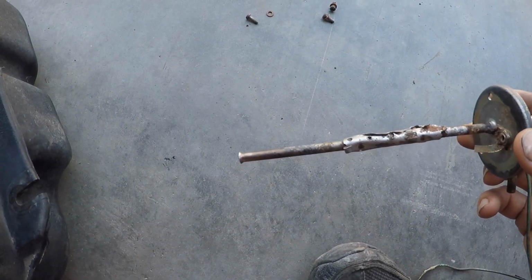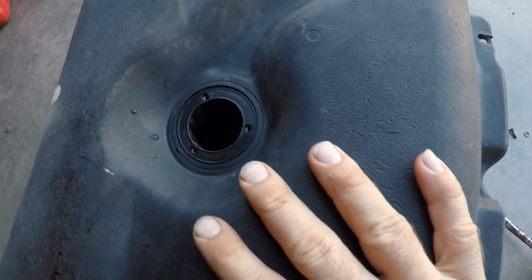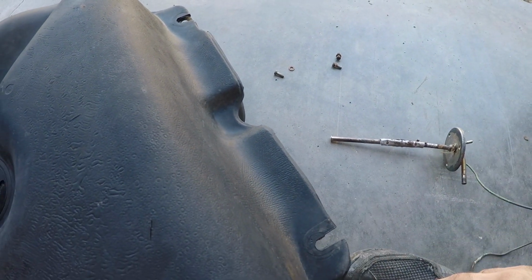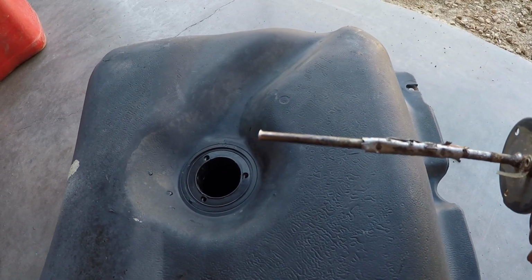So it's going to be picking up raw fuel, but I just cleaned out the whole inside of this. It's pressure washed, so there shouldn't be too much sediment or gunk in there. What I'm going to rely on is an inline fuel filter, which this probably should have had anyways, after the pickup tube. So I'll do it closer to the pump.